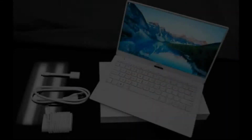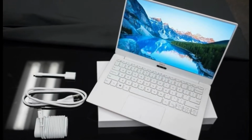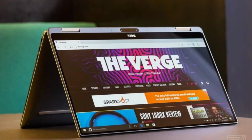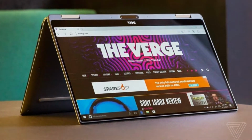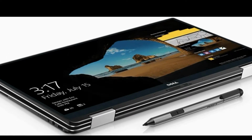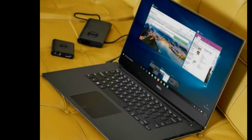With these new parts, plus better cooling and a bigger heat spreader, Dell claims the battery will run for 15 hours. It's 16mm thick, which is pretty thin for any kind of 15-inch laptop, and the edge-to-edge infinity display has 4K resolution. Also new is a redesigned keyboard.